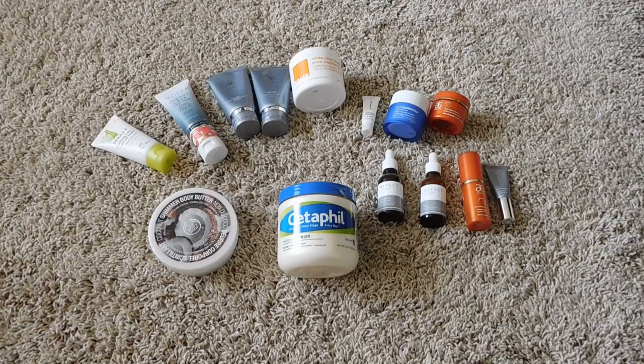Again, none of these things are expired at this point with the exception of this, and we'll talk about that in a second. But all of these things are still good to go as of right now. They should probably be used up within the next 6 to 12 months. So my hope is that whoever takes them will finish them up. And then if I want them again in the future, I will totally repurchase them. So I'm going to go ahead and get started, give you guys some mini reviews. I will try to link all of this stuff down below because there is some really good stuff here. So let's get into it.